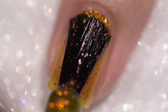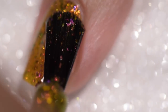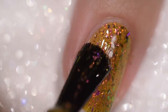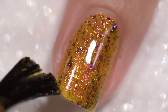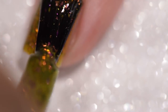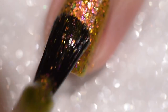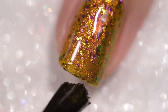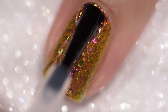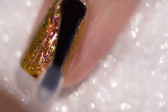It had a wonderful formula. It was so smooth and easy to work with. The flakes lie nice and dispersed. That's why I do feel that wearing it on its own is definitely viable. And it was very easy to work with. It was opaque for me in three coats. I had no running, no pooling. I didn't wear it very long, so I can't comment on the staining. I only wore it for the swatch, and then I used it as a topper over black. This will not be difficult for you to remove, and it doesn't dry textured.